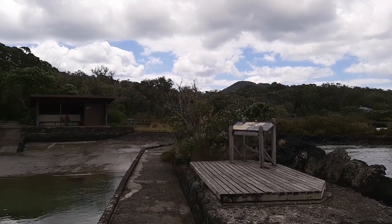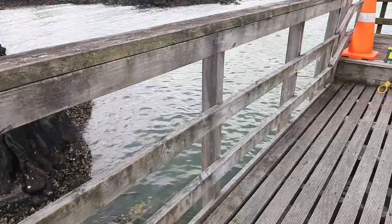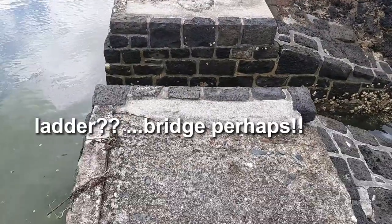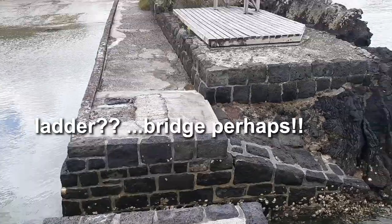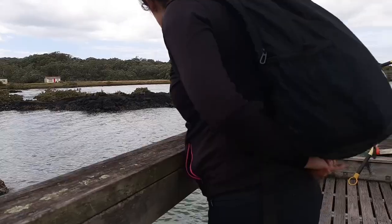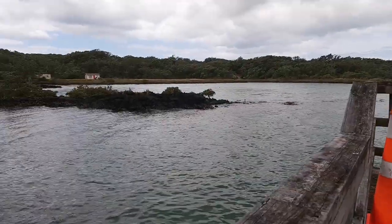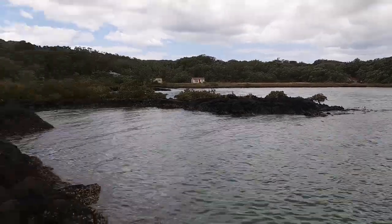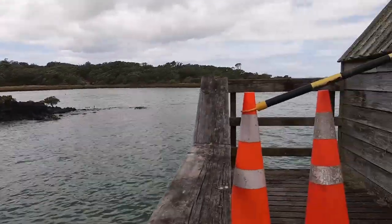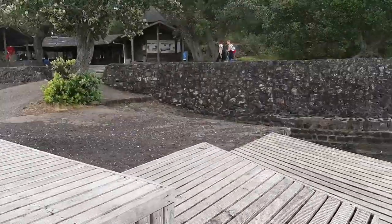Definitely not. No, I don't think I fancy going across here. Well, they could have put a little ladder over there. Anyway. A little bridge. Unstable structure. Charming. Okay.